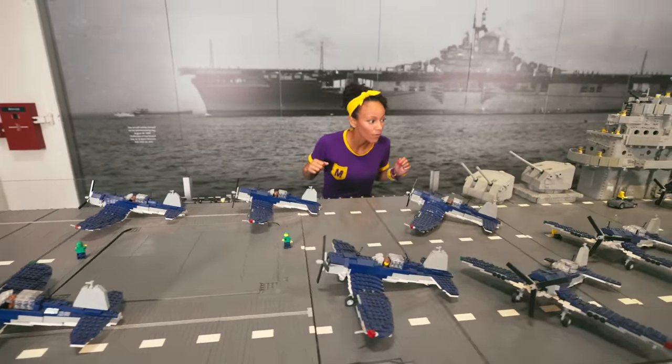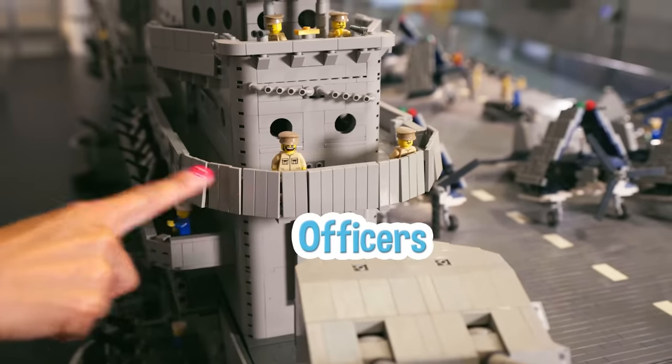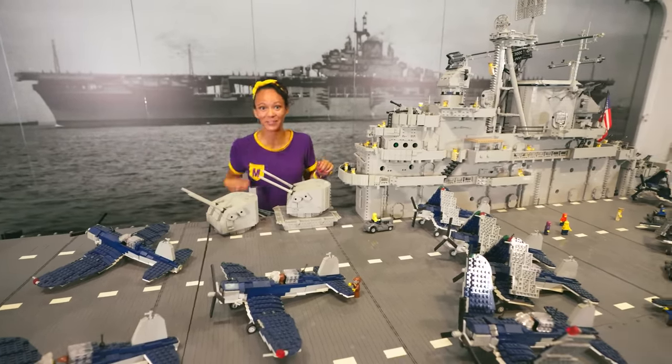Whoa. Oh, look at these two. These are two officers. Hello, officer. Hello, officer. Good to see you. Old friends. Let's keep looking.